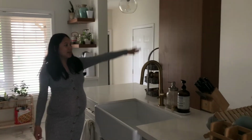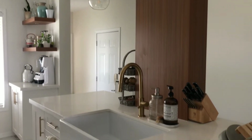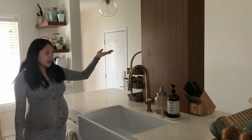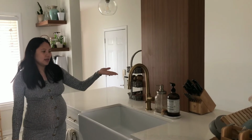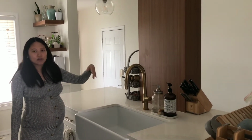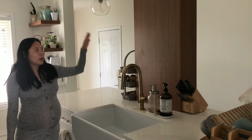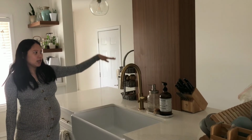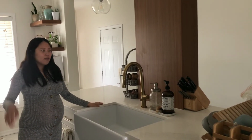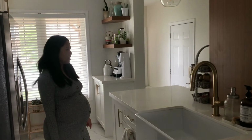This wall here is also structural, but I didn't want it to just be like a white wall. Unfortunately, because it sort of cuts the island and we're unable to have people sit in front of it, it actually sort of works out, because who wants to sit in front of the sink anyway? And then I had also asked them to do matching wood paneling on this wall like they had done for the floating shelves, just to make it an accent wall. And I think it makes a statement within the kitchen.